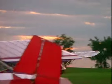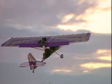If aviation doesn't have a place for the average citizen who can fly, we're going to be in big trouble. They're integral and critical to our overall aviation picture and air transportation.